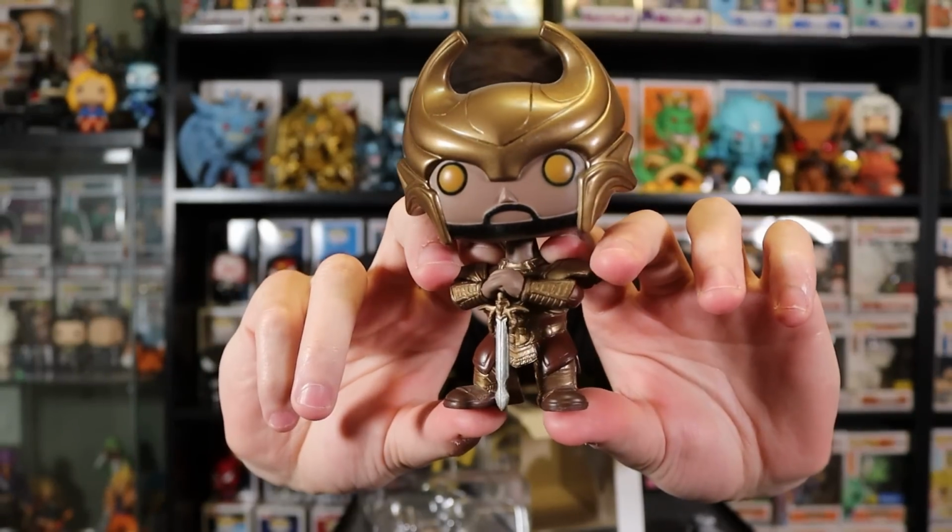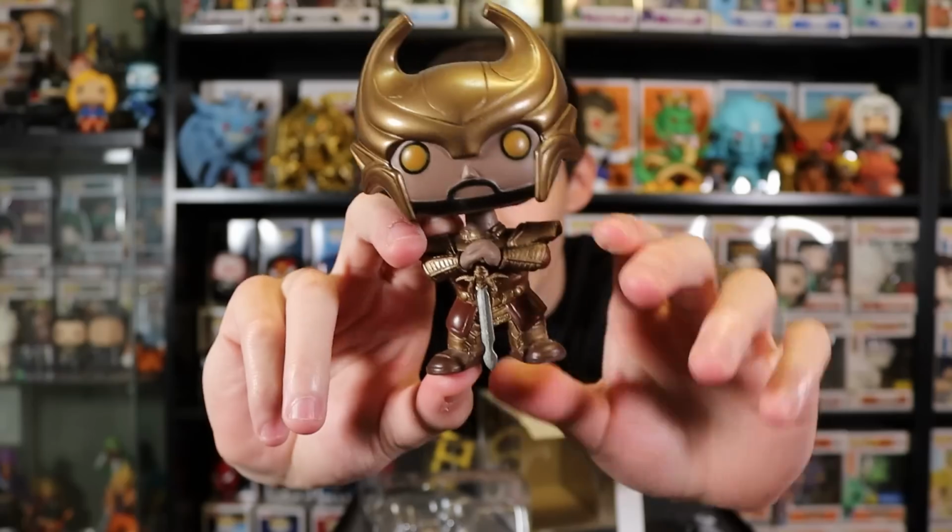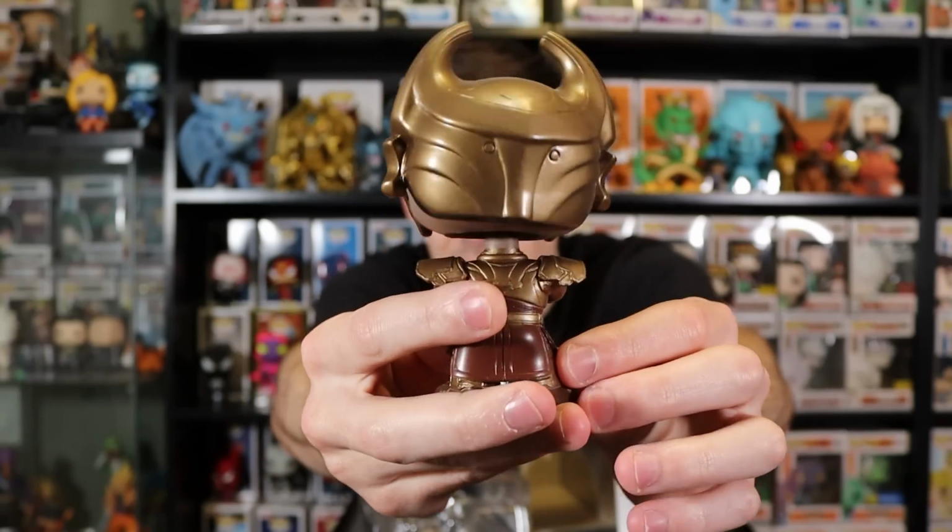Okay, so look at the Heimdall figure. This is really cool. So this is when he's standing at the gate with the sword here, and you can see the eyes kind of go yellow. Wow, look at that. That is beautiful. I feel like this pop definitely held up for its age.